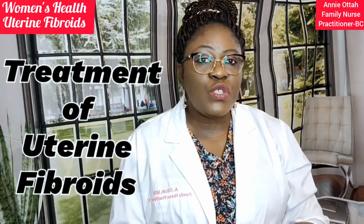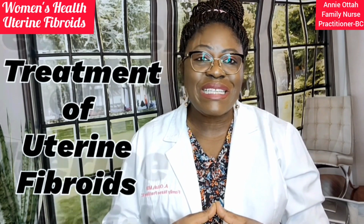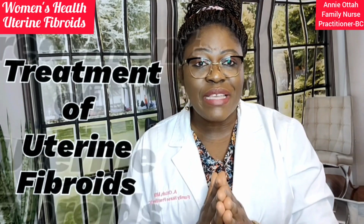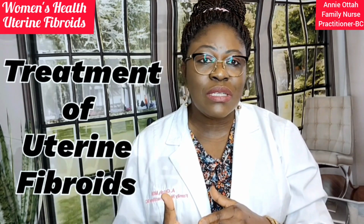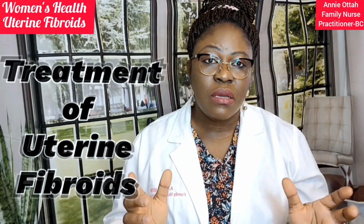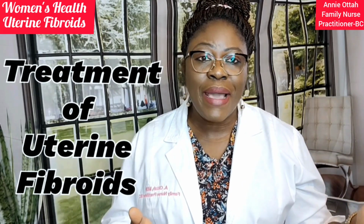Another treatment option of fibroids is surgery. Surgery, something like hysterectomy, has always shown to be the best treatment of fibroids so far, because again, you have to make sure that you don't want to have kids anymore, because hysterectomy is the removal of your uterus. Your womb is going to be gone. So this leaves no chances of the fibroid growing back again.